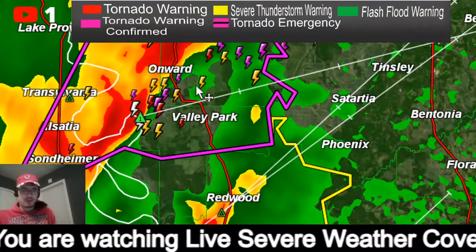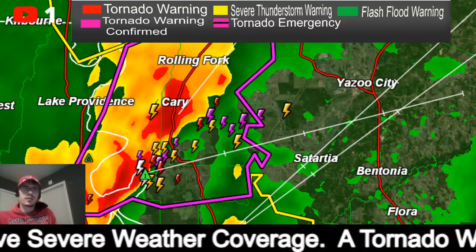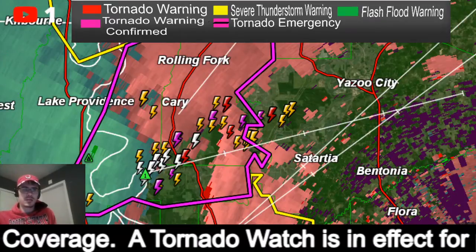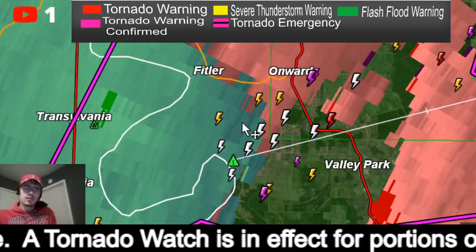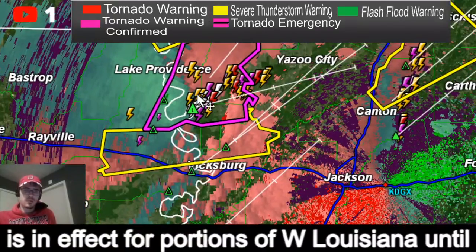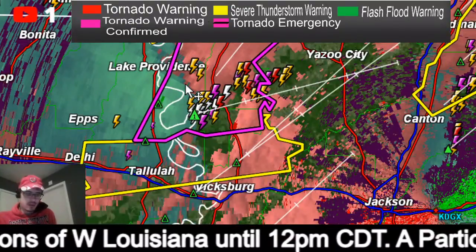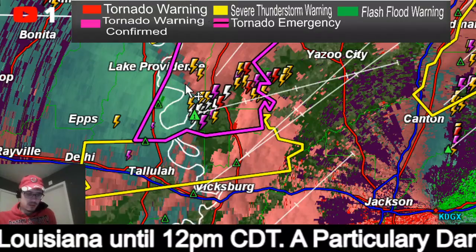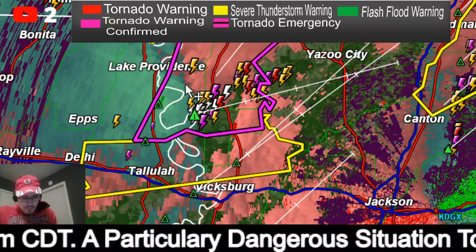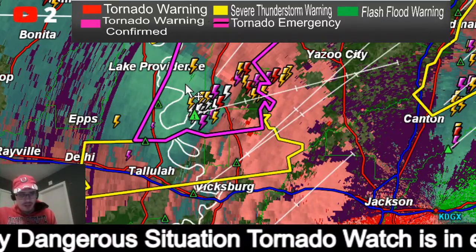Okay, going back in on this tornado warning. Look at it from a different tilt. Again, this is 10 minutes old. For some reason, the radar is really updating slow today. So, very, very dangerous situation.